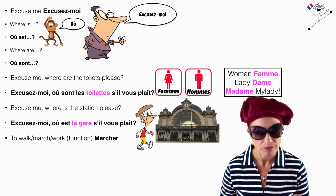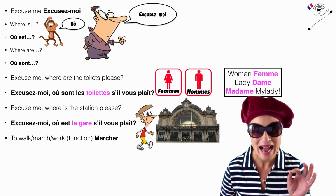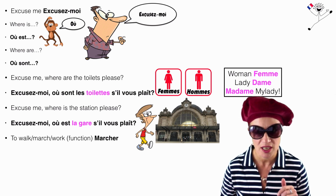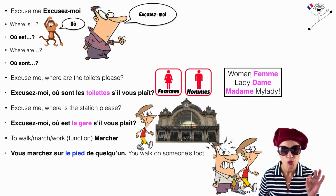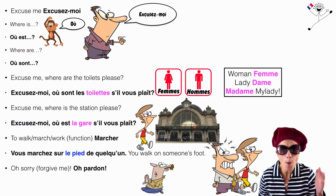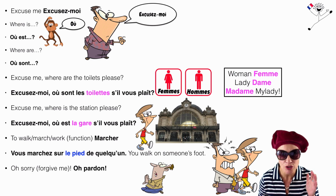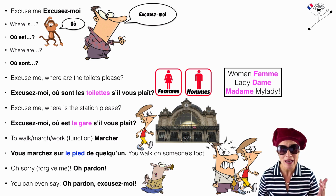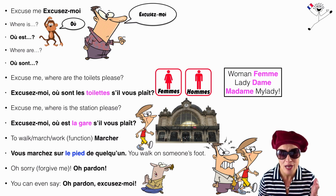To walk, to march, to work as in to function is marcher. Okay, it's like march with an ER. Vous marchez sur le pied de quelqu'un. You walk on someone's foot. If you want to say, oh, sorry, as in forgive me: oh, pardon. And O-N is on. You can even say, oh, pardon, excusez-moi. Again, oh, sorry, forgive me, excuse me.